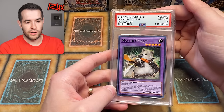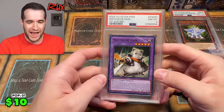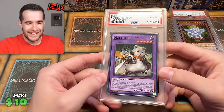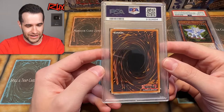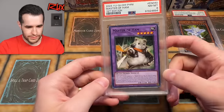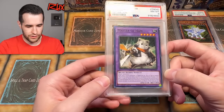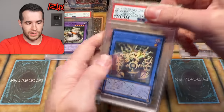Oh, this is a big one. What? Near Mint to Mint 8. No, Master of Ham, you deserve better than this. Oh, no, we got a PSA 8 on the common. Wait, what happened? Corners messed up or something? Centering is pretty good. It's not terrible. Wow, I don't know about that one. Okay, next, it's just a common, so it's not a big deal.